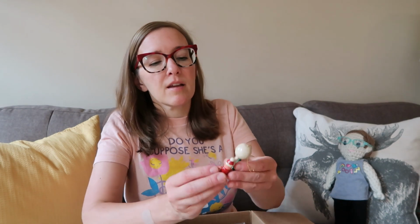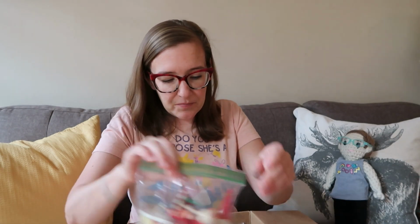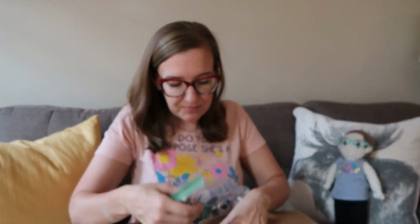Oh, there's even a little gnome in there. What's this one? This one looks cute. These are a great variety and style. There's Santa, and it says Noel. That's cute too. And we also have a bunch of Nutcracker toy soldiers. Some people strictly collect toy soldiers.